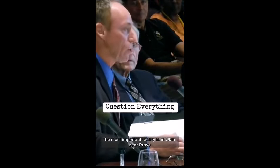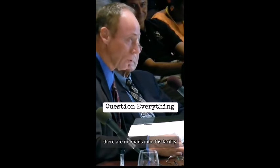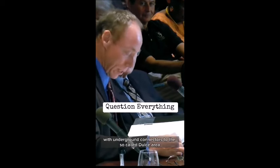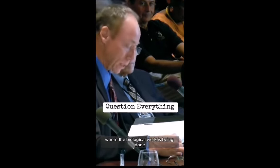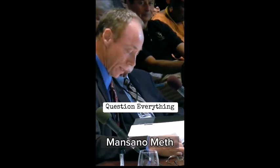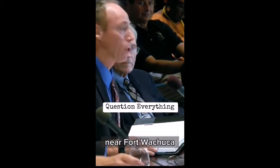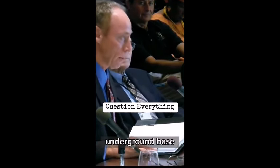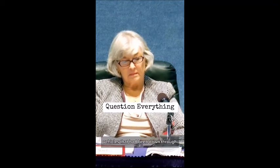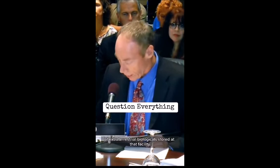The most important facility is in Utah, near Provo, the Dugway Proving Grounds, all of which is underground, and the airspace above it is classified. There are no roads into this facility. The New Mexico facilities include Los Alamos National Labs with underground connectors to the so-called Dulce area where the biological work is being done, and Kirtland Air Force Base. And the complex there includes Sandia National Laboratories, Phillips Labs, Manzano Mountain Weapons Storage Facility, Coyote Canyon, and the White Sands Complex. In Arizona, near Fort Huachuca, which is Army Intelligence Headquarters, there is a UGB underground base where one of our witnesses, who will testify, worked on 9 separate extraterrestrial vehicles that had been downed through advanced electromagnetic pulse weapons, and there are several different species of extraterrestrial biologicals stored at that facility.